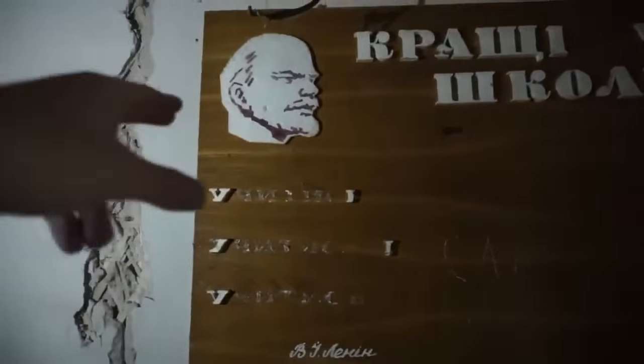And again, on the wall, I probably don't even have to say it because you probably already know who that is. That is Lenin. And over here, I'll give you guys in the comments 11 points if you can guess who that is. Again, that is Lenin. Communist in the future, guys. Standing right next to him.